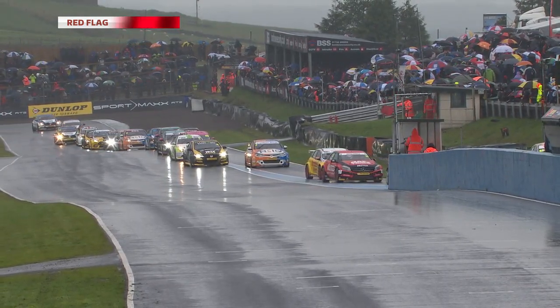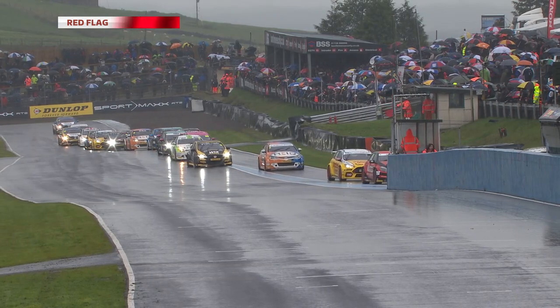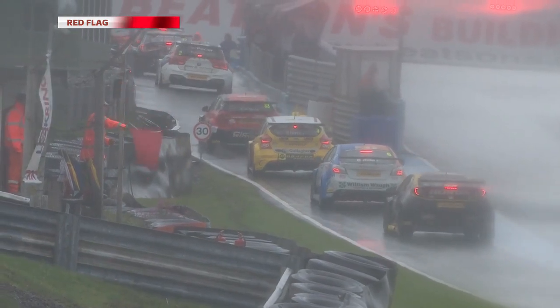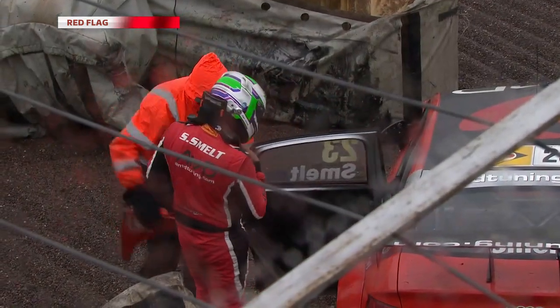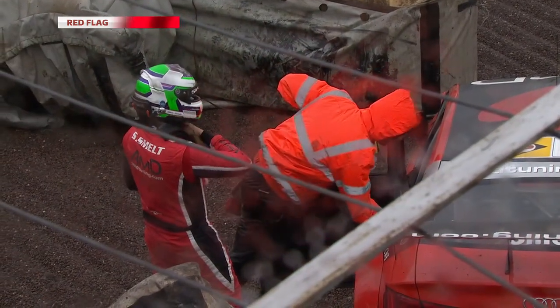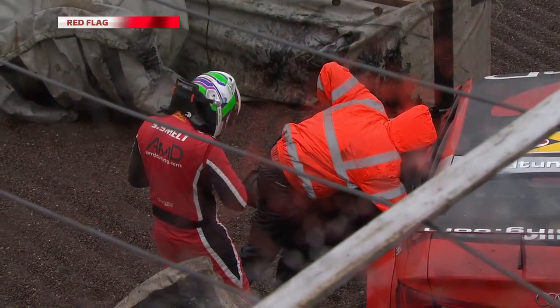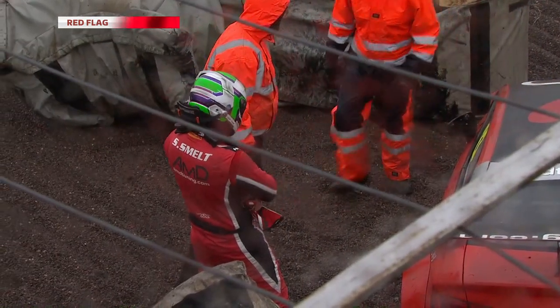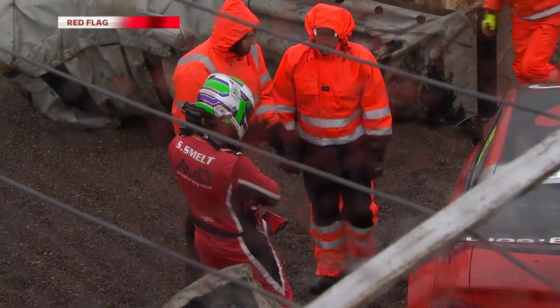It is a win for Ash Sutton. It'll go back a lap on the count back, and Ash Sutton will take another win, a sixth of the season. Sam Smelt's okay, that is the good news. We'll confirm the result as soon as we can. Ash Sutton also, on the restart, had just done the fastest lap of the race. And a frustrated Sam Smelt looks at the damage.